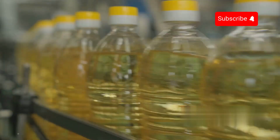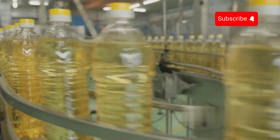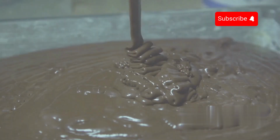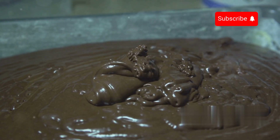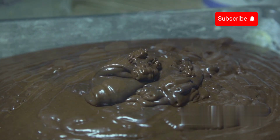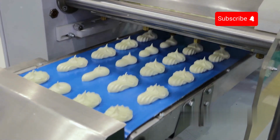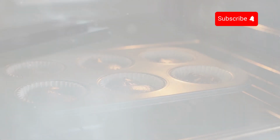Oil spraying is a necessary step for cakes with sticky dough and for factories that do not use non-stick baking paper. The factory's automated system ensures that we pour exactly the right amount of batter into each pan, ensuring uniform size and shape. The motion control baker bot will load the trays of batter onto a cart, and we move to the next stage.